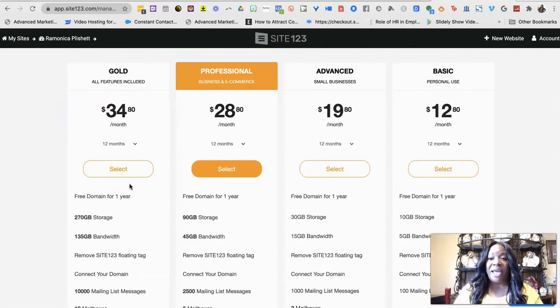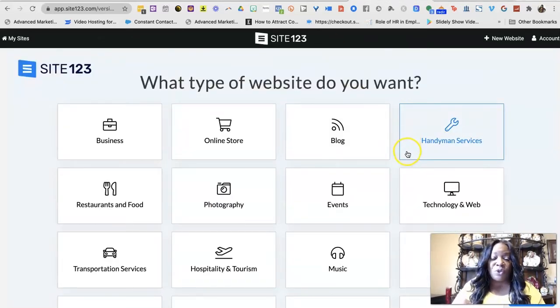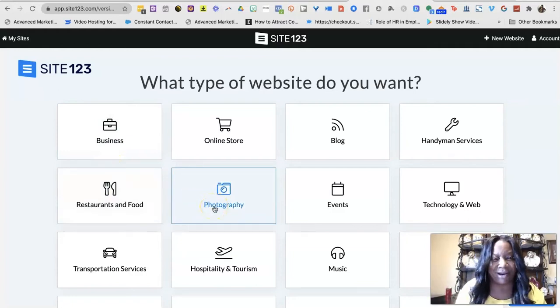All right, so let's go ahead and get in, because my goal is to show you how quick you can build a website. This is what you are actually going to see when you log into Site 123 to start building a website. They already have tons of pre-made templates. This is where you can actually start the clock, okay? So I'm going to try to get this built in less than 10 minutes, guys.